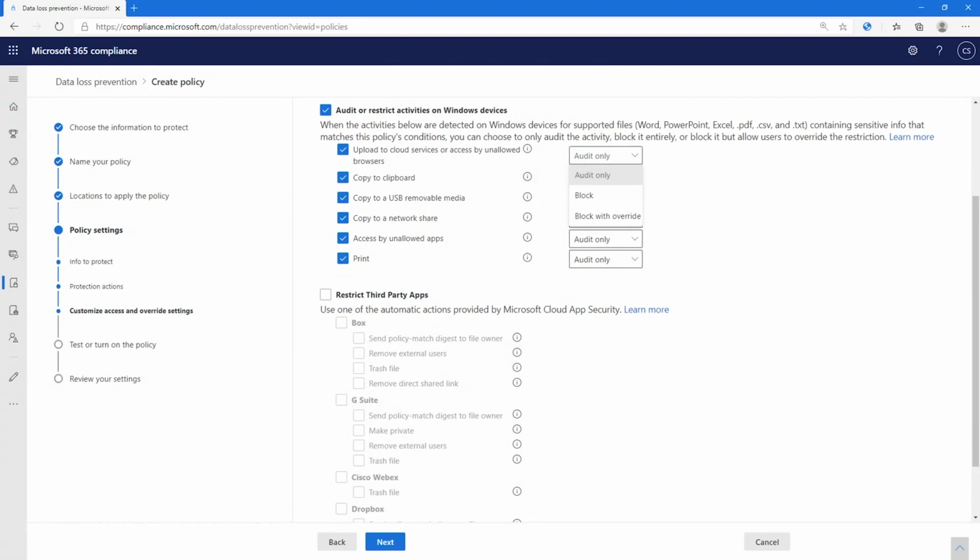Now, for the endpoint, we can customize the enforcement actions by activity. For instance, access by unallowed browsers or apps, copy to clipboard, USB or network share, print, etc. And for each of them, I can choose to either just monitor or block the action, or block but allow the user to override, balancing security and productivity.